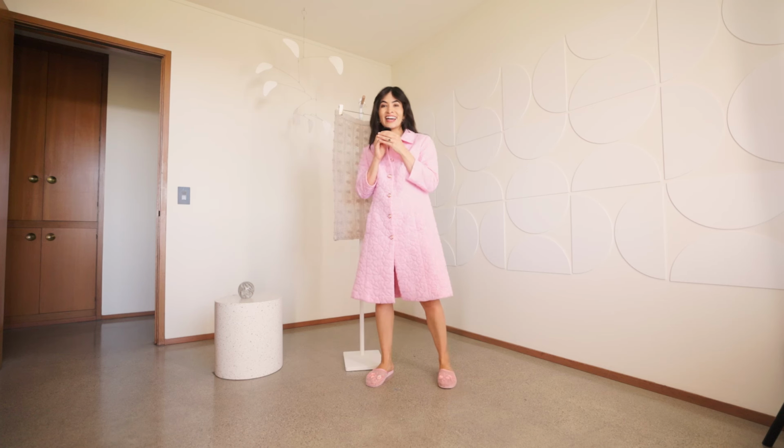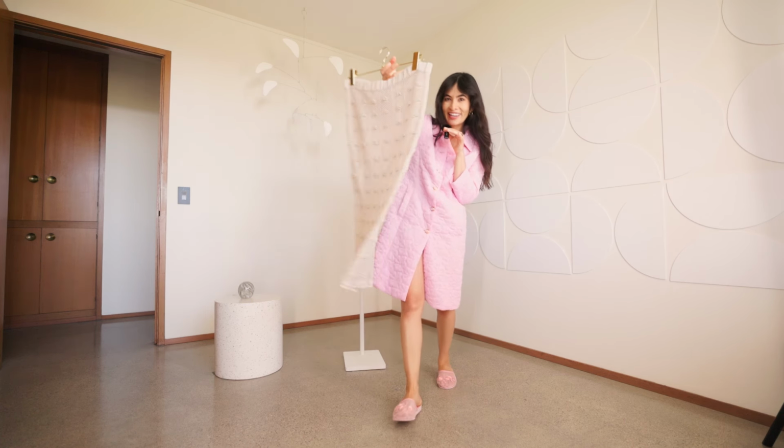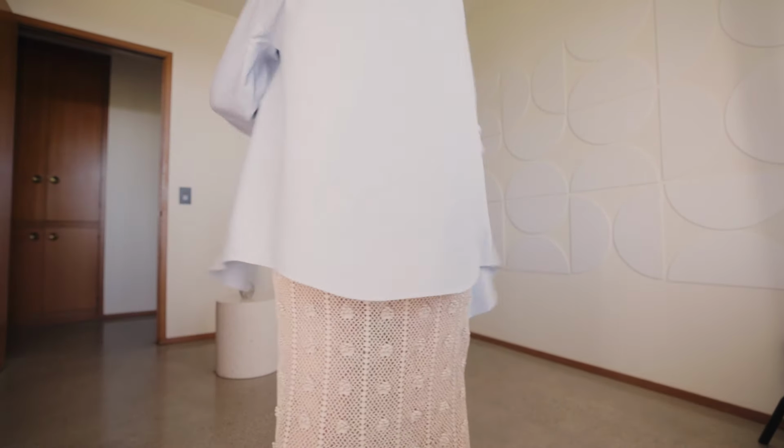I realized I had a see-through skirt as part of a set that my grandma crocheted. Look at that detail. I was just looking up the stylist for the Erdem show because the looks are so on point, and of course it was Tabitha Simmons. Her work is impeccable, and I am a huge fan of what she did for look 32. So let's try something similar and pair the skirt with a button-up shirt and a moto jacket.